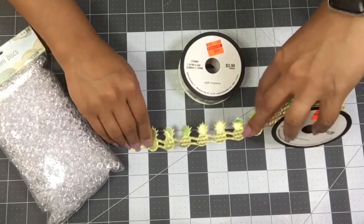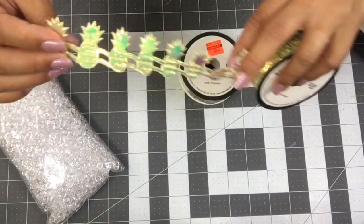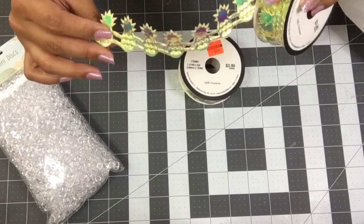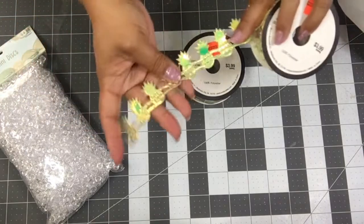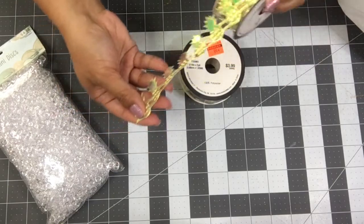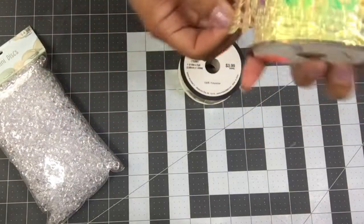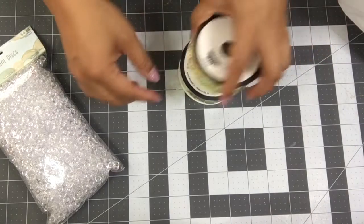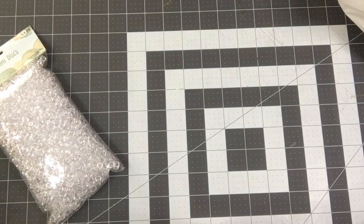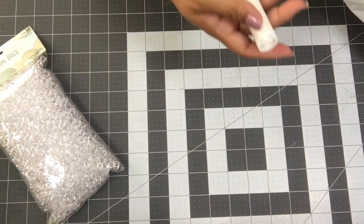I love how reflective the color is. So whatever colors are around you, it kind of picks up on that holographic coloring and it changes the color of it. But it's pineapples. I love it. I love it. So I got 2 of those because those were the last 2 in that section.